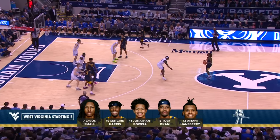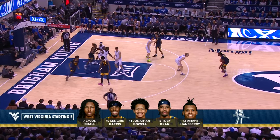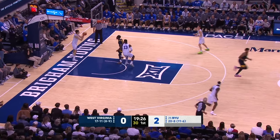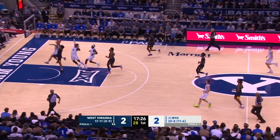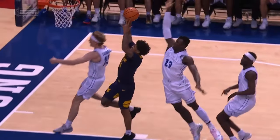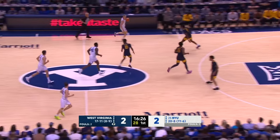Here's your West Virginia starting lineup. It begins and ends with number 7 in blue, as King alluded to. Javon Small has had a revelatory first season in Morgantown, and he's got his first bucket of the night. That shot off the mark, no foul called. And here's Powell, the freshman, on the leak out, but it's erased by Keita. Level block by Keita. This is the level of effort. This is why this young man plays.